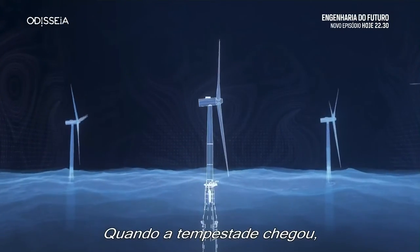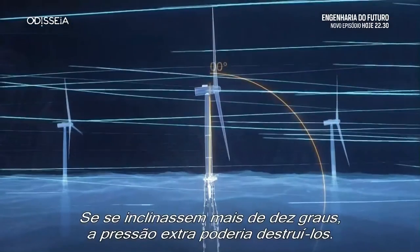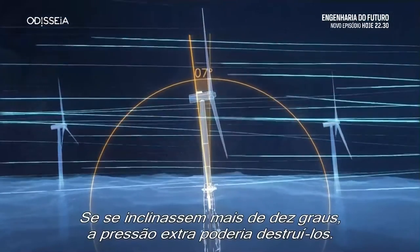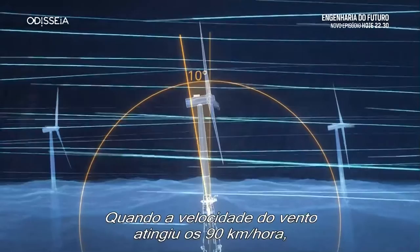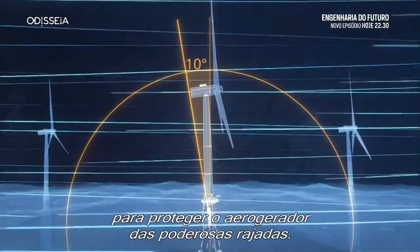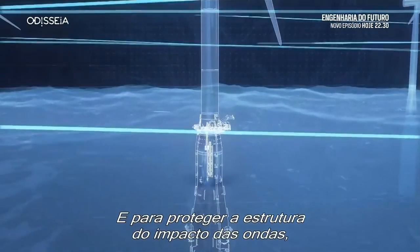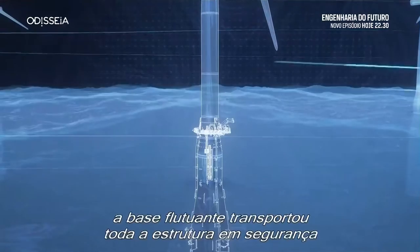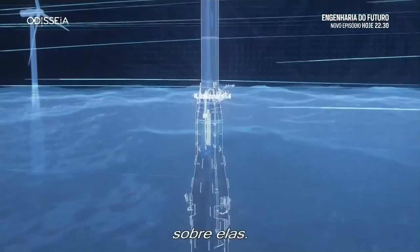As the storm arrived, the turbines were pushed backwards. If they tilted more than 10 degrees, the extra strain could have destroyed them. When the wind speed reached 90 kilometers per hour, the rotors shut down to protect the turbine from the powerful gusts. And to shield the structure from the impact of the waves, the floating base carried the whole structure safely over them.